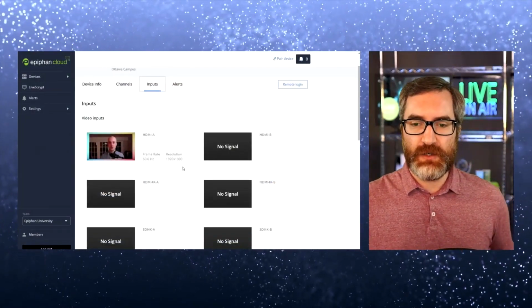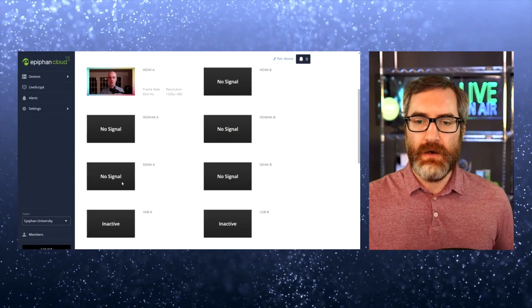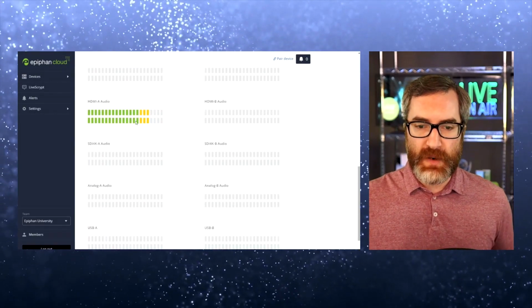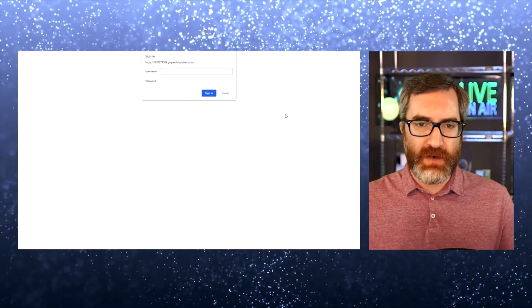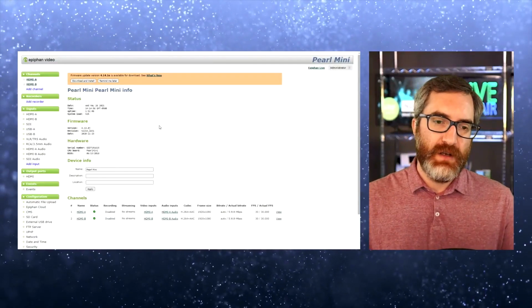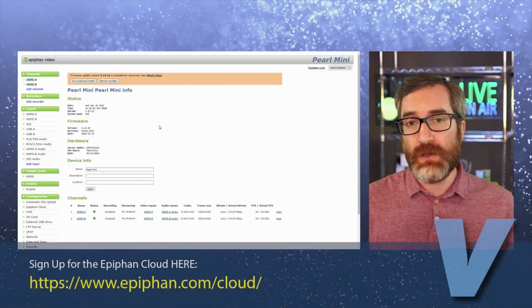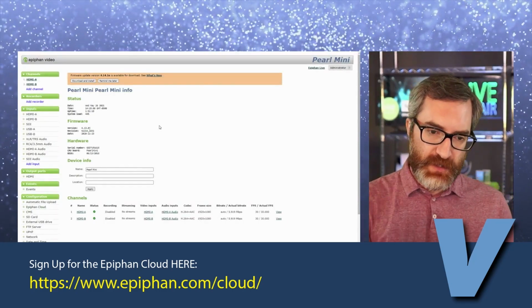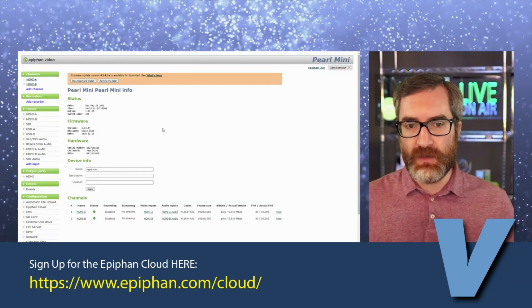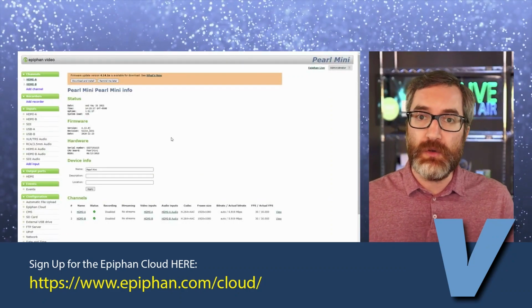I can look at the inputs page. And here, I only have one input connected on this demo device, but you can see all of the inputs here and their status, the audio inputs, including getting an audio meter so we know it's active, where we can use the remote login function. And what this will actually allow me to do is remotely connect to the full administrator interface, in this case on this Pearl Mini, as though I was local to the unit. This function creates a secure tunnel from the cloud server to this Pearl directly in order to access this local administrator interface. And now I can do anything as though I was local to that unit.